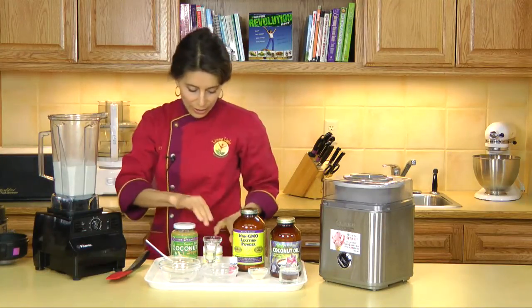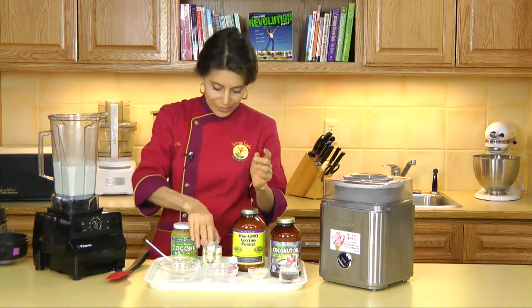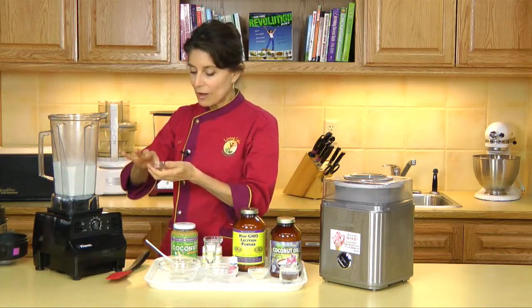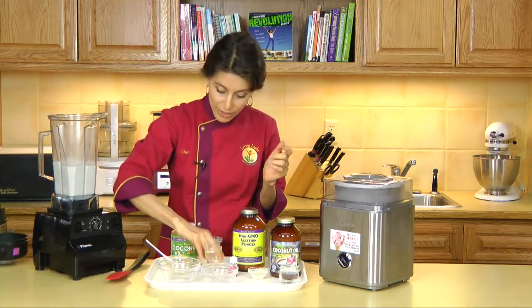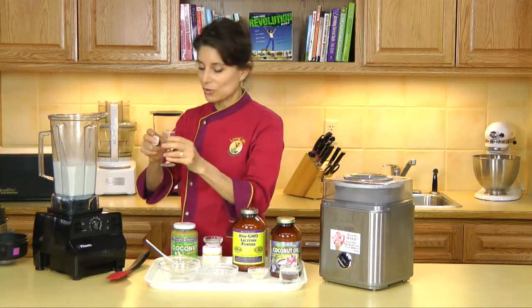And I'm going to increase the sweetness even more by adding about an eighth of a teaspoon of stevia. Stevia is extremely sweet, so you have to be careful that you don't use too much. It's zero on the glycemic index, which is great, but you can taste it if you use too much. I'm also adding just a pinch of salt for balance, and that's beautiful Royal Himalayan Crystal salt.